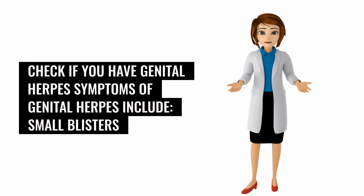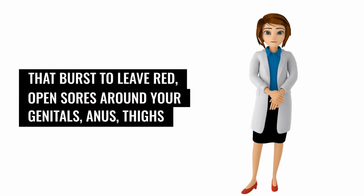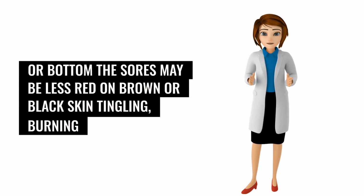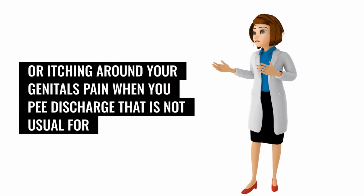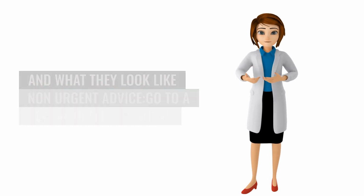Symptoms of genital herpes include small blisters that burst to leave red, open sores around your genitals, anus, thighs or bottom. The sores may be less red on brown or black skin. Other symptoms are tingling, burning or itching around your genitals, pain when you pee, and discharge that is not usual for you. Where genital herpes symptoms appear and what they look like.